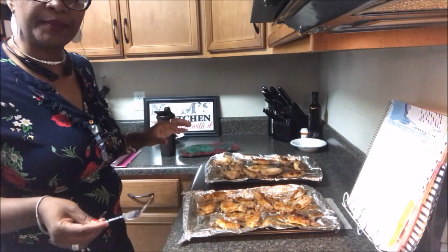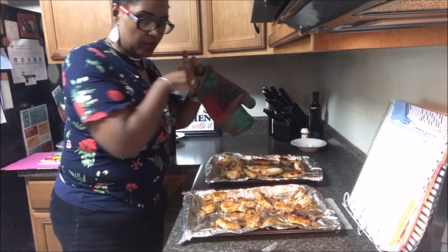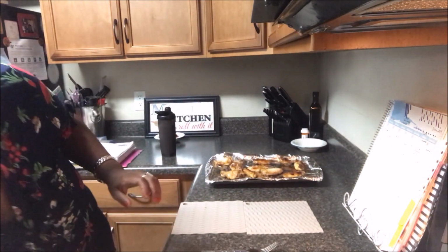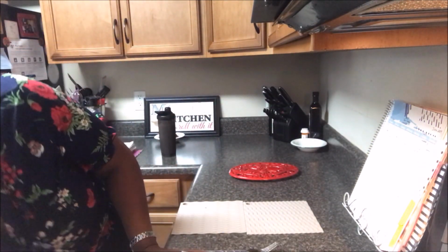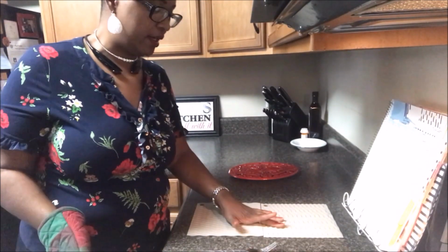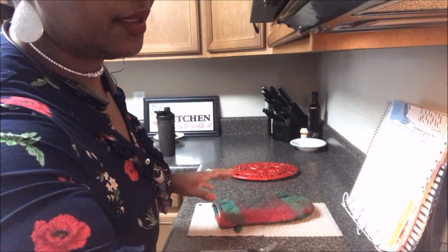So I flipped it over. I'm going to put it back into the oven for another 15 minutes. I'm going to put it on the top rack this time so that it can definitely make sure that the inside of the chicken is cooked. It's white on the inside when I look in, but I definitely want to make sure that it's nice and crispy. We're going to get started on the sauce in just a little while. So I'll put my timer on for 15.